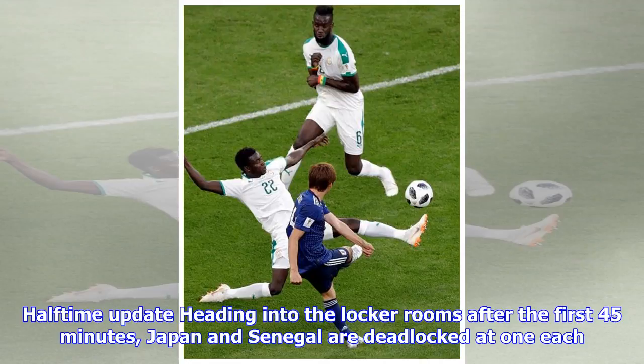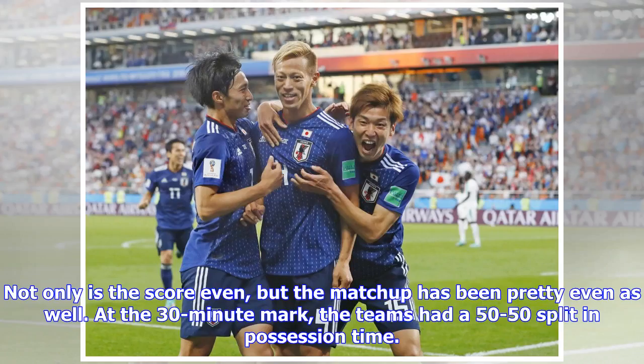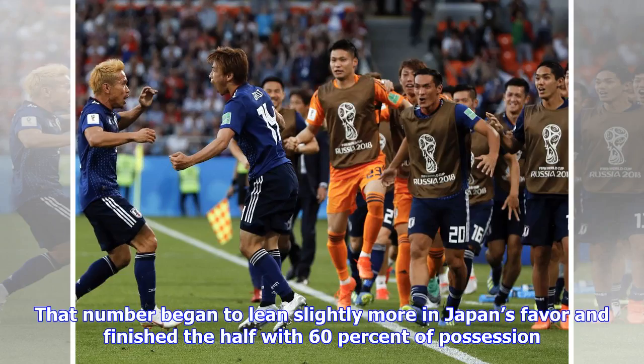Halftime update. Heading into the locker rooms after the first 45 minutes, Japan and Senegal are deadlocked at 1 each. Not only is the score even, but the matchup has been pretty even as well. At the 30-minute mark, the teams had a 50-50 split in possession time. That number began to lean slightly more in Japan's favor and finished the half with 60% of possession.